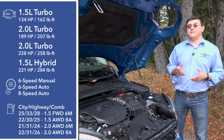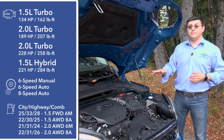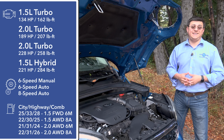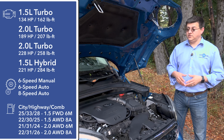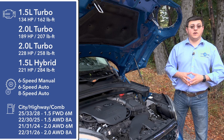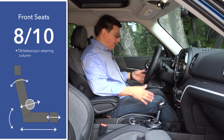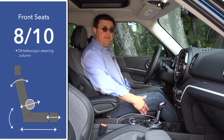That hybrid model comes in at 27 miles per gallon, and if you get the 1.5-liter turbocharged engine by itself, you could get up to 28. Depending on the engine that you select, you'll find either a 6-speed manual transmission, a 6-speed automatic, or an 8-speed automatic under the hood. I'm going to give front seat comfort 8 out of 10 points, primarily because we have the manual seats in this model.